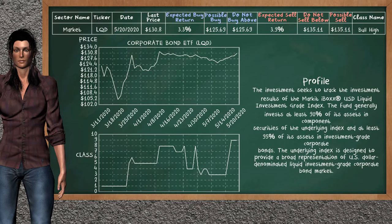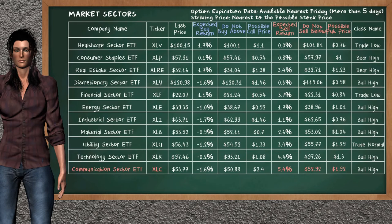Corporate bond ETF belongs to the bull high class. Today, our analysis does not list it as an opportunity to buy or sell. Let's look at the market sectors table. Our analysis does not list the top opportunity to buy.